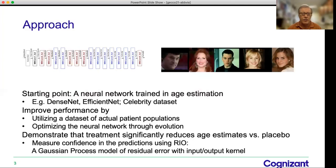So the starting point is a general neural network approach for estimating ages. There are a number of those studies already based on DenseNet or EfficientNet, and most often a data set such as the celebrity data set on the right here, images of celebrities of different ages. We have an idea of improving this in a couple of ways. First of all, utilizing an actual data set of patients, real people instead of celebrities, and also optimizing the network architecture through evolution. So we don't just take an off-the-shelf image processing network, but evolve its elements, its design, to this task. And hopefully we get better age estimation that way.